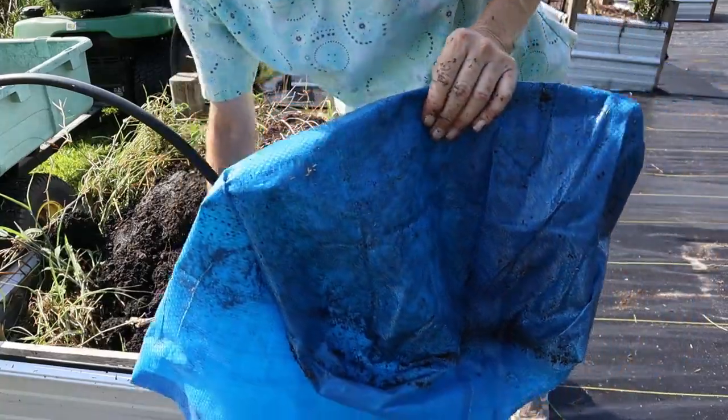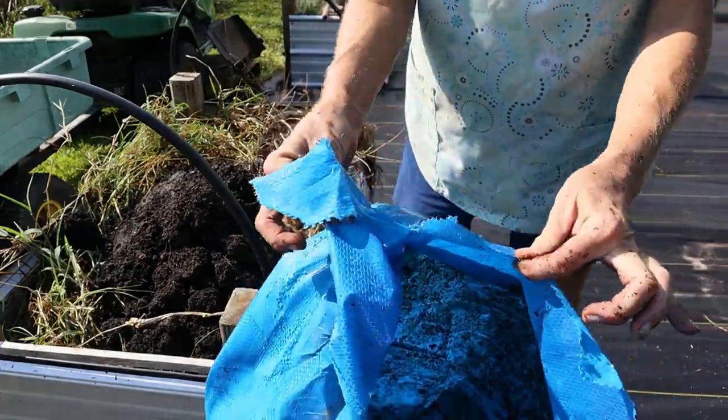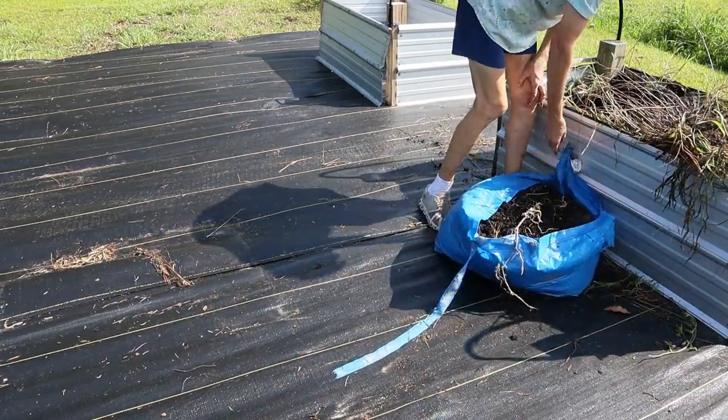One thing's for certain, you can grow in them, and they're gonna biodegrade. These bags are, so you'll only get one season out of them. Oh my God. Ugh.